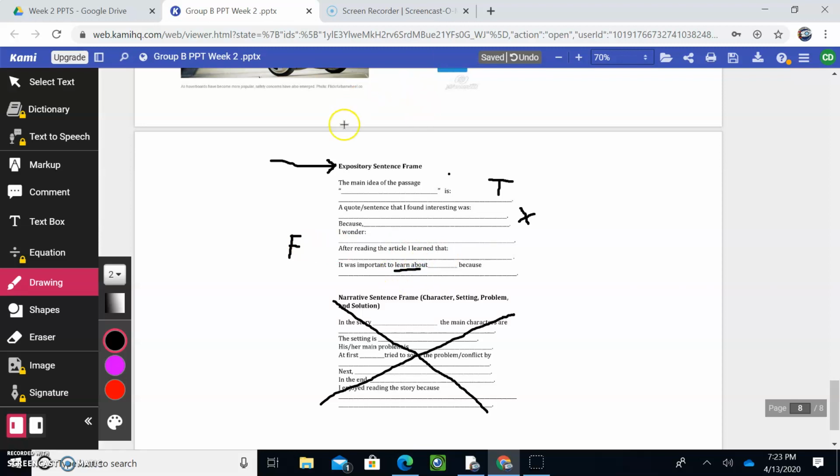Remember, the whole point of reading expository or nonfiction is to learn information, to learn facts. And so hopefully, if you've read this article and you've taken your time, you should be able to comprehend what you've read. Taking a quiz and getting a 3 out of 4 or 4 out of 4 tells me that you've really taken your time and you've thought about what you've been reading.